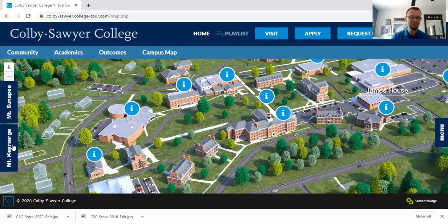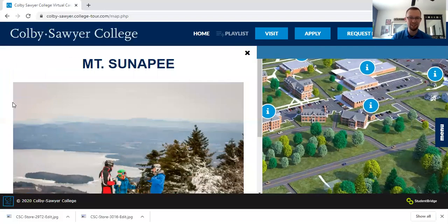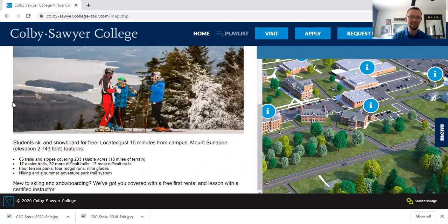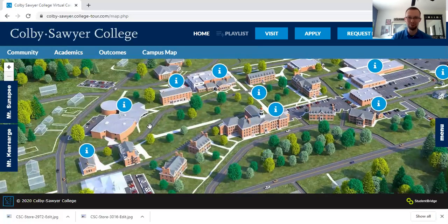And then lastly, we have these 2 tabs off to the side that talk about 2 really important mountains to the Colby-Sawyer experience. So we have Mount Sunapee. So this is 15 minutes from campus. So students will take advantage. They'll go skiing and snowboarding. I know academics come first, but I know a lot of students are very motivated to get their work done so they can go hit the slopes.